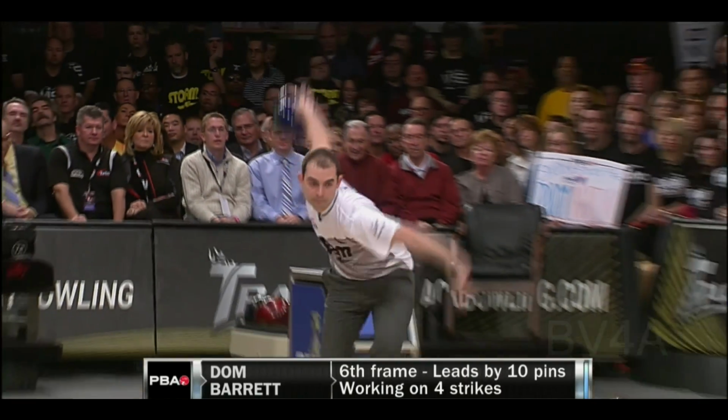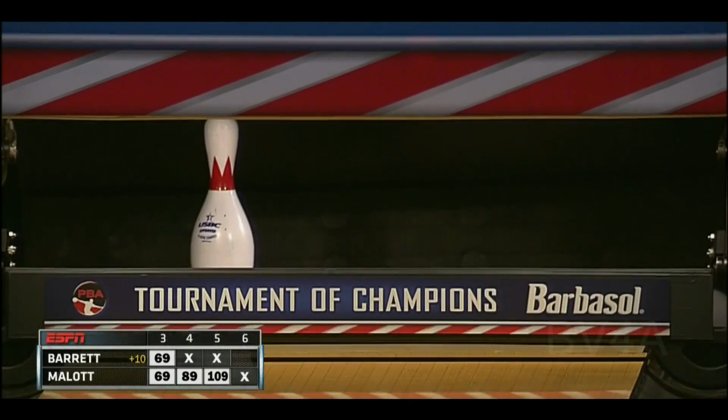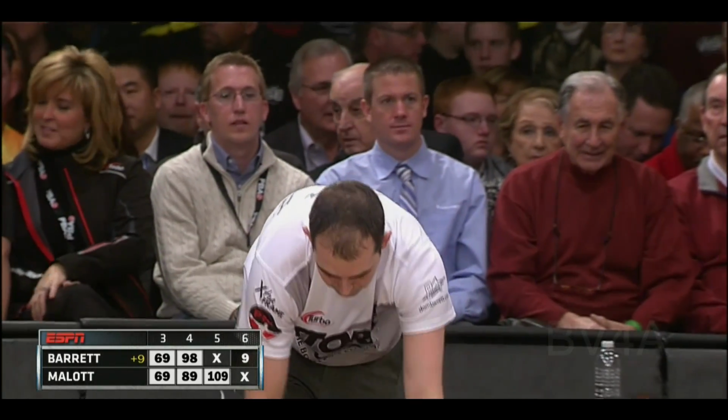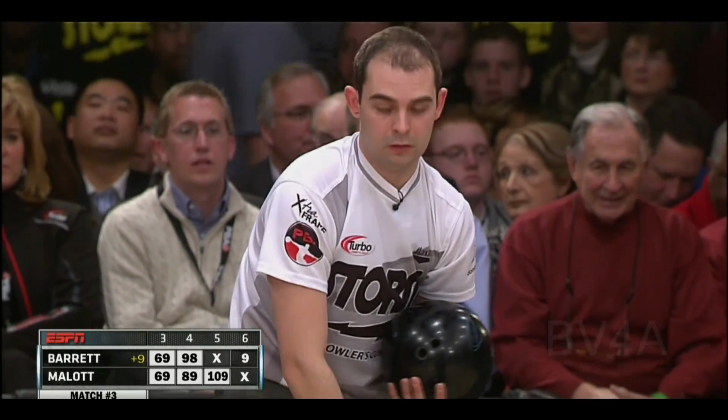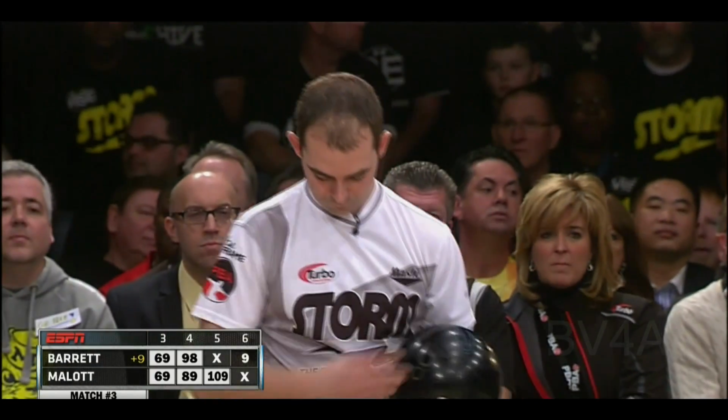Barrett on the 4-bagger. He leads by 10 pins here in the 6th semifinal. Just a bit high. Kicks out the 10. 4 remains. If we're keeping score of who's getting all the good breaks, right now it's Dom Barrett. Remember the nosedive and then backs it up with a shot that goes a little bit high, almost leaving the 4-10 pocket split.